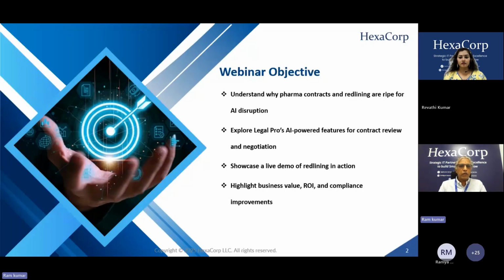Third, we will showcase a live demo of redlining in action. This is where you will see the product come alive. Instead of talking theoretically, we will take a real contract, run it through Legal Pro, and watch how it highlights risks, flags gaps, and summarizes compliance in minutes.